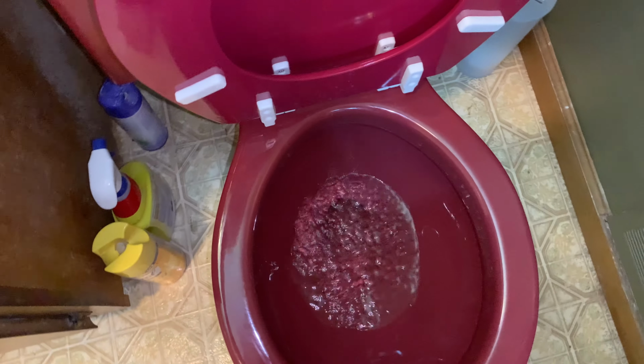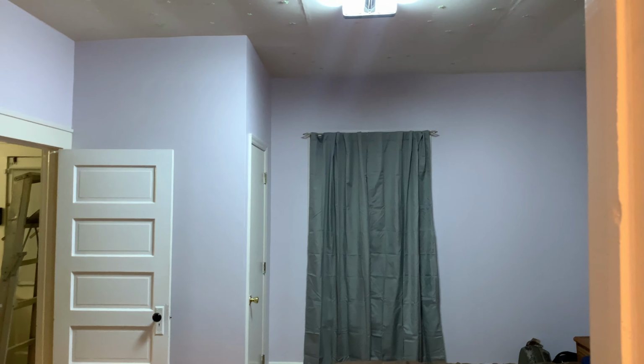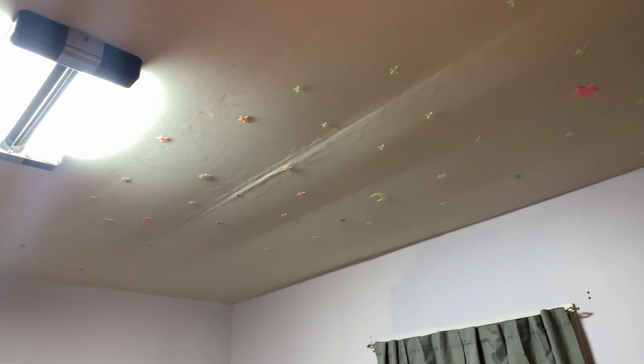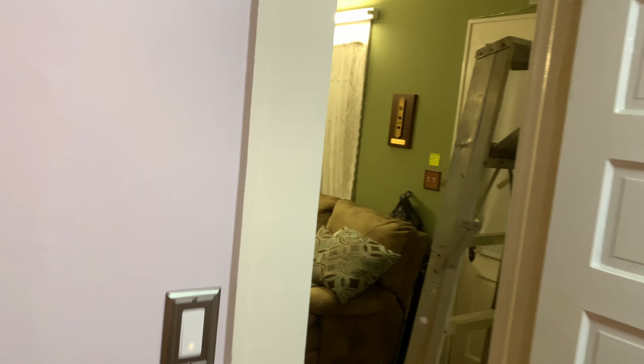All right guys, hope you enjoyed this little update. Here in the next week or two, I will do my best to do a full house tour and get Fluorescent Friday resuming. Also, put up glow-in-the-dark stars up here. I'll show you real quick. Pretty cool, you can see them glowing.